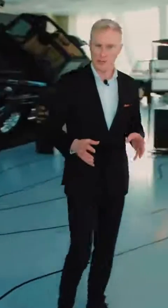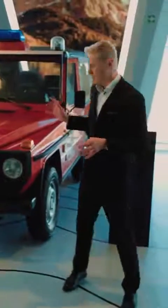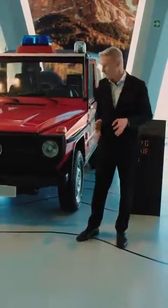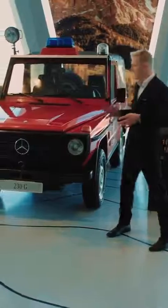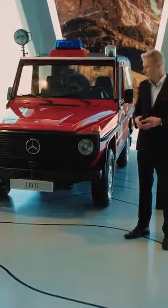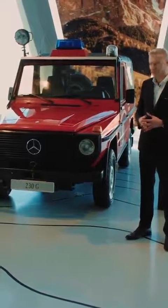Right from the start, the Mercedes-Benz G-Class models were aimed at a broad customer base. Many aid organizations also chose the legendary G, such as the Tramin Voluntary Fire Brigade in South Tyrol. Here we have the open-top 230 G, which has been in use since 1982 as a command vehicle and also proves itself on impassable terrain. Let's check it out.